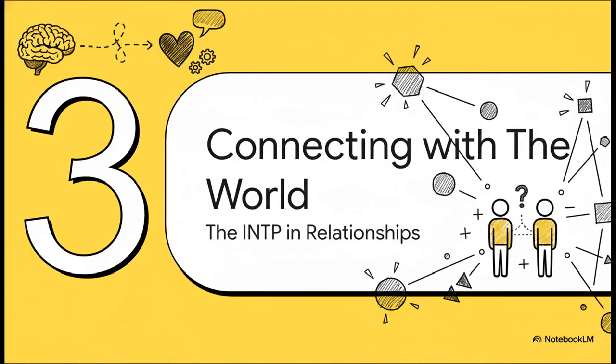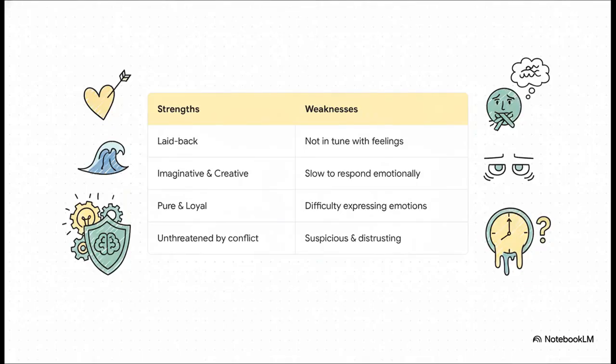So what happens when this super internal person has to connect with the outside world, especially when it comes to relationships? Well, it can be a really interesting and sometimes tricky mix. This chart just says it all, doesn't it? The good stuff is amazing. Their love is so pure and loyal with no games. They're super laid back and don't freak out about conflict. But the weaknesses, they all come from that same place, that weak, extroverted feeling function. It's like they're just not naturally tuned into other people's emotional frequencies, and they often struggle to figure out how to broadcast their own feelings too.